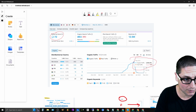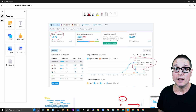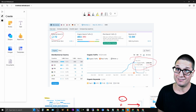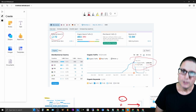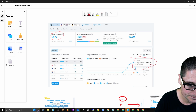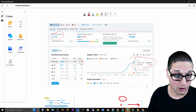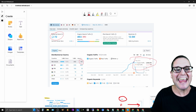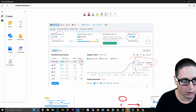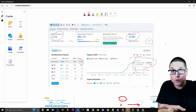As you can see right here, 2 million visitors, and this is all organic. And mind you, this website did not have that many pages, okay? They had a few, and they were getting a lot of traffic, okay? But if you take a look right here, that's not a lot to be able to get all of this traffic. In any case, look at the amount of overall backlinks, the overall referring domains, and all of this was built in a very short period of time.